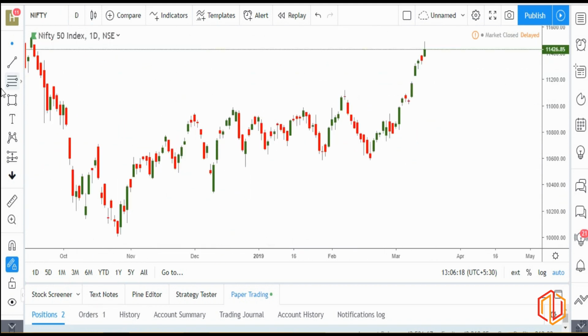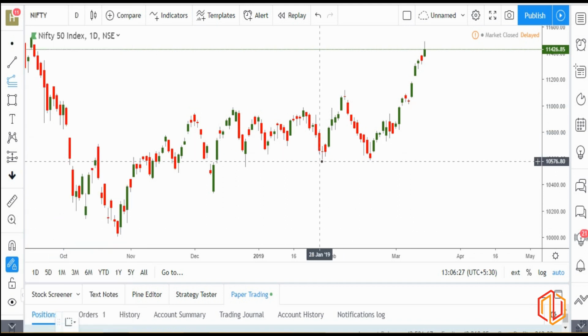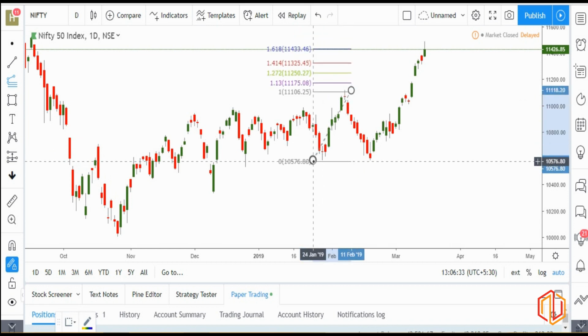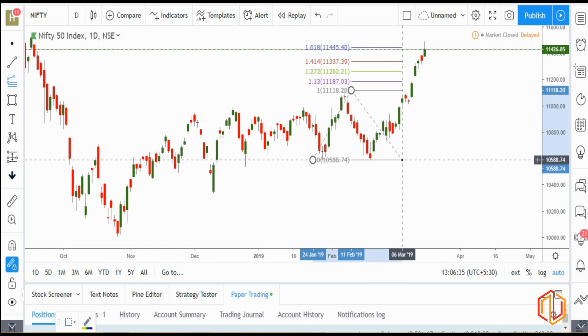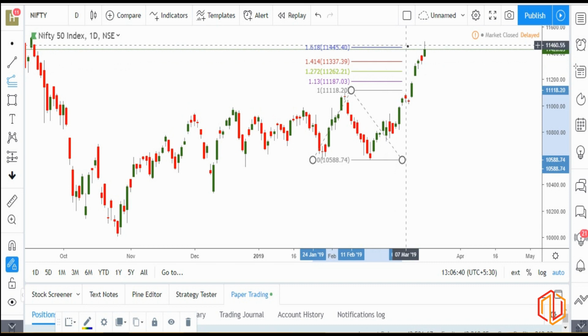Now, if we come to a daily chart and we look at where to enter, where to exit, what the targets are, just a recap of what we did last week. It has actually met our last week's target. So this was the trend, the extension that we were checking. As you can see, we have reached 161.8% extension from our previous move. Alright, so that is a good thing. We got our target, so now we can expect a pullback.